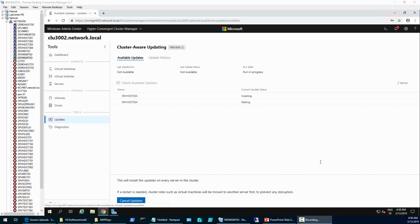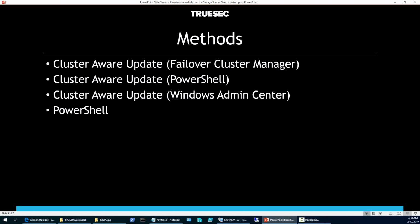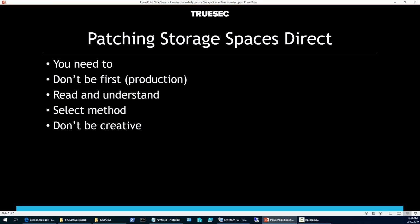I hope that this gave you some insight on how to patch these things, and that you don't need to rush just because there's a new patch. Don't be the first, read and understand, select the method, and please do not be creative at the same time you're patching.